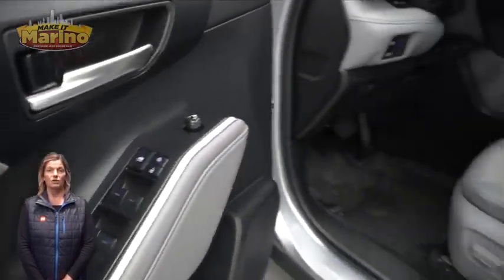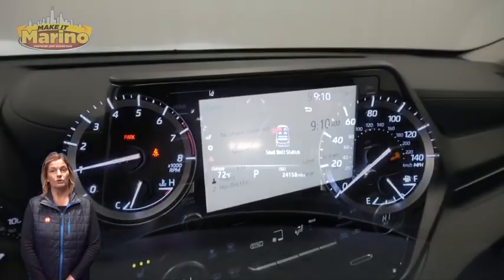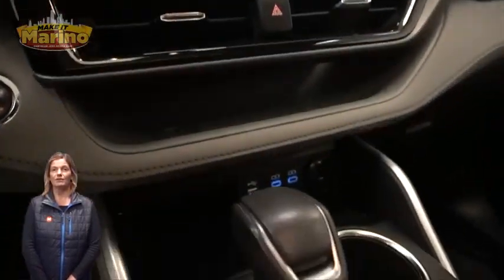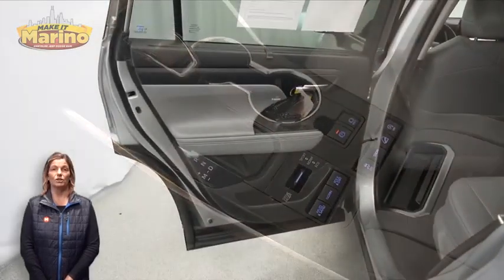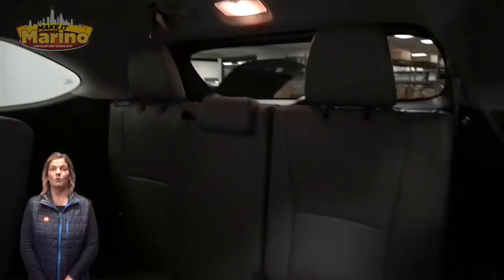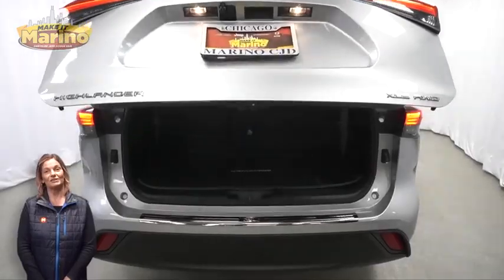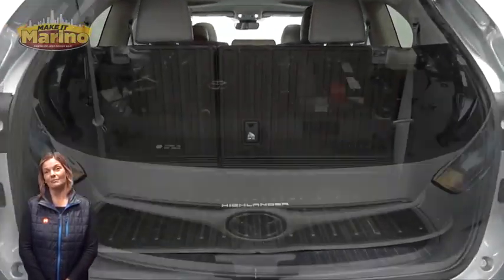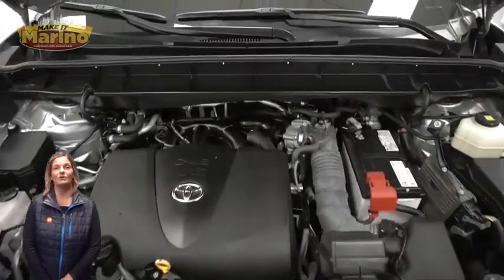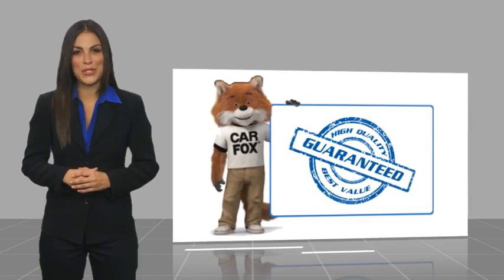blind spot monitoring, heated front seats, steering wheel mounted audio controls, 24,000 miles on the odometer, 8-inch touchscreen, split folding rear seats, power sunroof, power liftgate, 3.5-liter V6 engine, and so much more. For additional details, visit us at MarinoCJD.com, stock number 9067A. Here's another high-quality vehicle with a CARFAX Vehicle History Report.